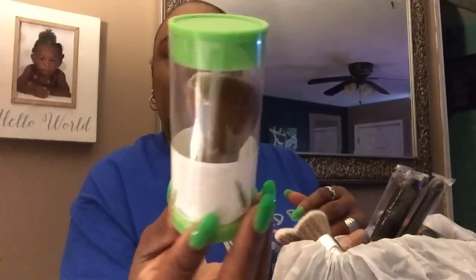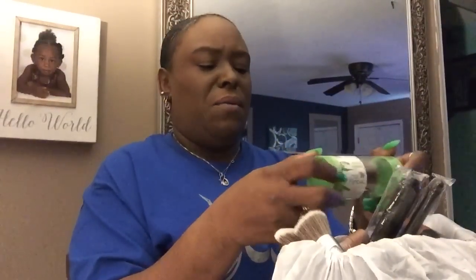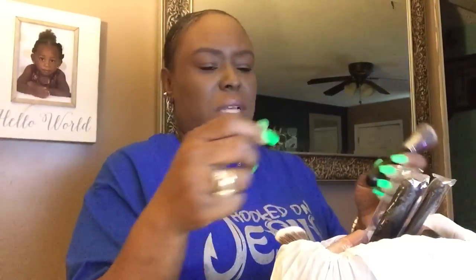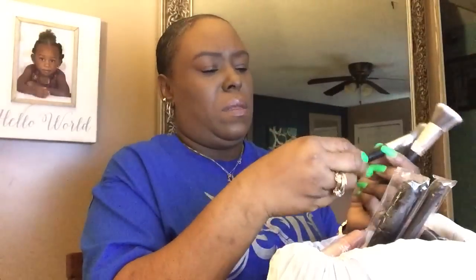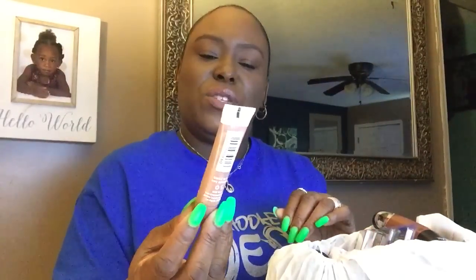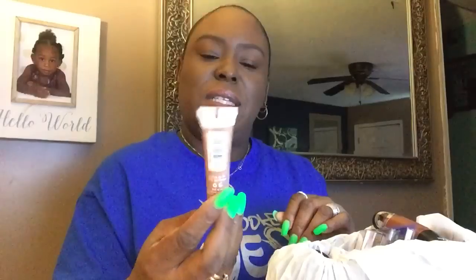Okay. First, I see a Beauty 360 Kabuki brush. I can't wait to use that. And then here's another brush, Vamp Cosmetics. Oh. And here's some more brushes by Vamp Cosmetics. Okay, here is a Jordana Squeeze and Shine Super Shiny Tasty Lip Gloss.